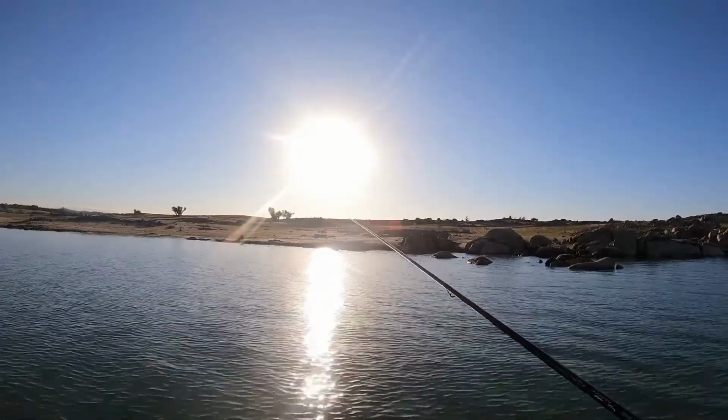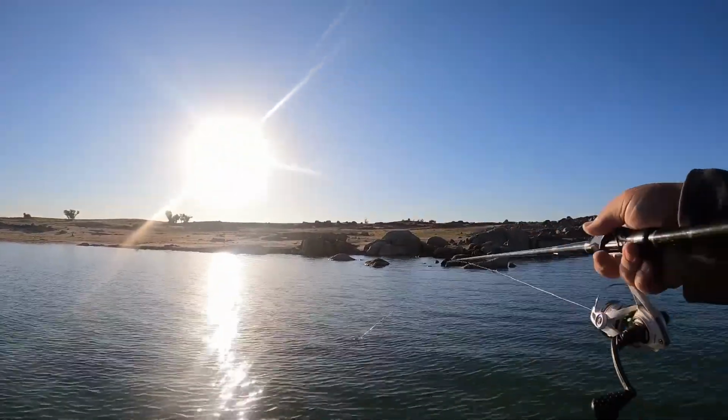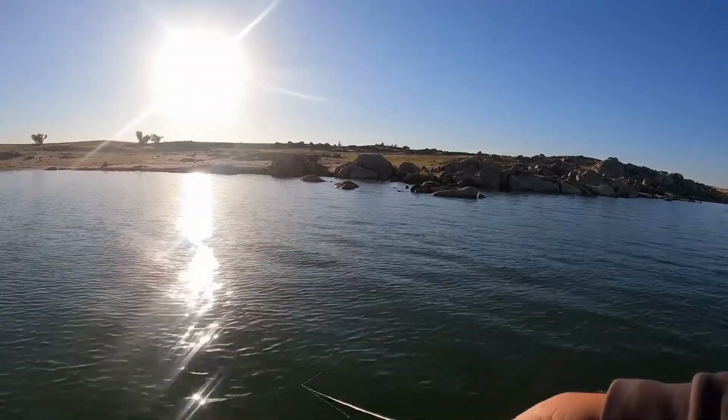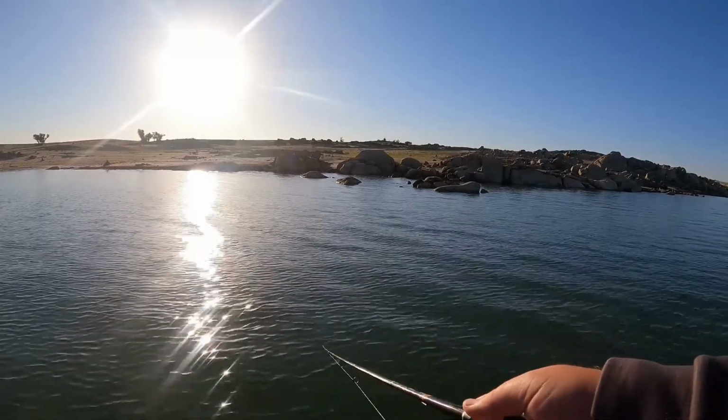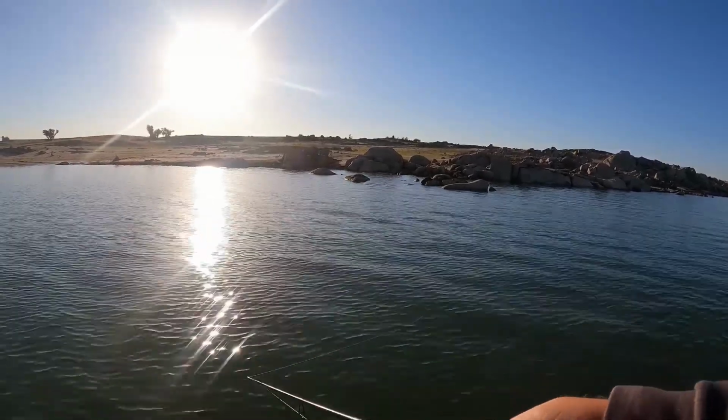So in the last 15 minutes, I've had 3 bites. 2 fish, 3 bites right off of this rock pile right here. I watched some seagulls come over here and swoop down and pick up a couple of minnows, so I rushed over here and started throwing the crankbait right here off of this area.